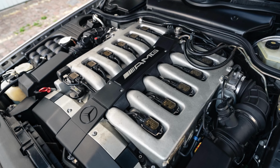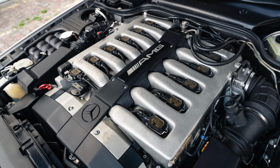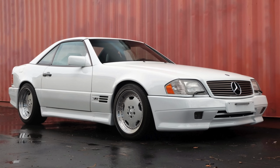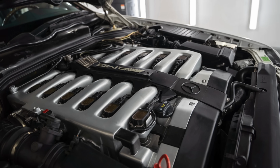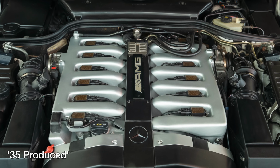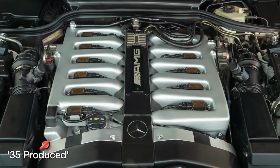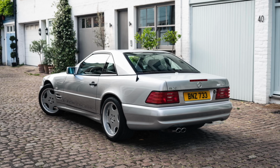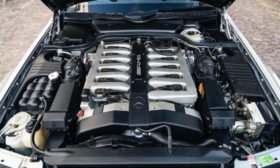AMG brought their special treatment to the V12s as well. In 1995, the SL73 was offered, with a 7.1 liter V12 that produced around 500 horsepower. Reportedly, 35 of these were completed. This was followed by an updated SL70 with a similar 490 horsepower engine to the SL72.